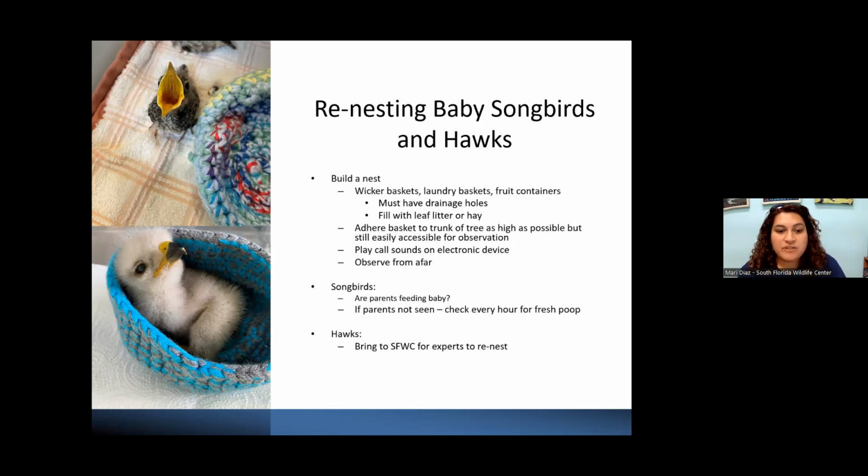And when it comes to baby hawks, bring them in. I would love to be able to tell you and to walk you through how to renest baby hawks in the wild. However, these are patients that can potentially harm you or can be a little bit difficult to handle. So in a case like that, bring them in.